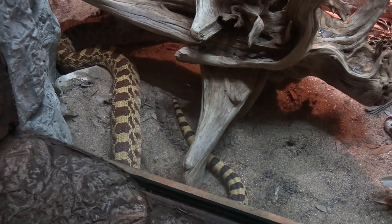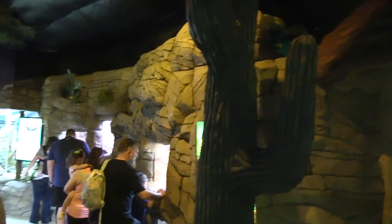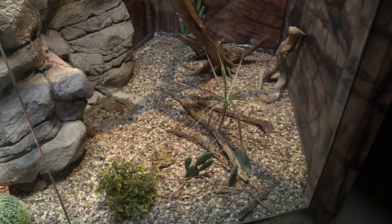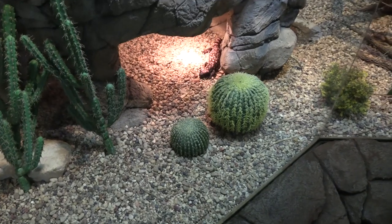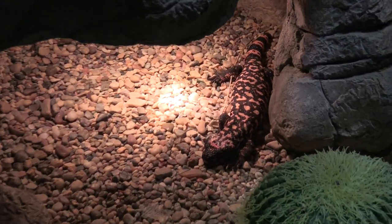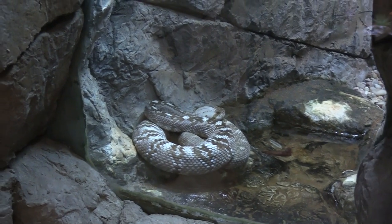Well, that's a cool looking snake. Alright, we are in the desert. This habitat has some Gila monster. Guys, look at this. Go, Gila monster. Look at that black-tailed rattlesnake.